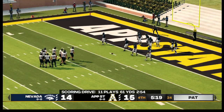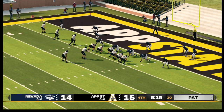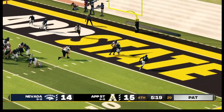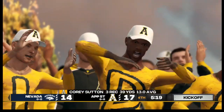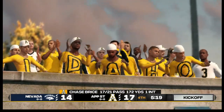The kicker will stay on the sidelines for this extra point as the offense is going to stay on the field and try to make this a 3-point game. Caught it, and the conversion is good. It was an 11-play, 65-yard drive, and they come away with a 2-point conversion.